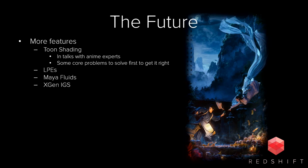Toon shading, another important one. Right now we're talking to one of the top animation studios in Japan. They know how to make CG anime that doesn't look CG, really high quality stuff. So the first thing that we have to do is solve all those problems in the core, and once we've done that, we're going to get a really, really nice Toon shader out to you guys.